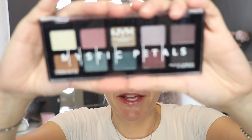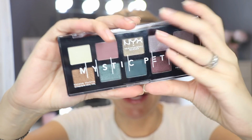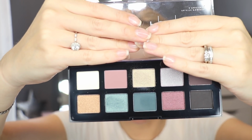The eyeshadow that I'm going to be using today is one of the brand new palettes from NYX. This is the Mystic Petals palette. They have this in two different shades. It seriously is childproof and gem-proof. I really can't get into this. I've used it several times and had the same problem each time. Please don't break a nail. Oh, there we go. Absolutely beautiful shadows, really lovely colours.